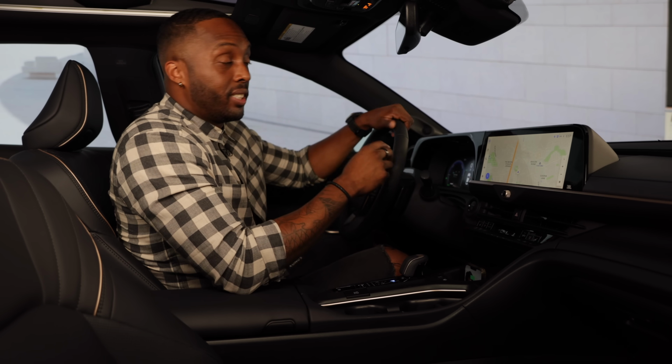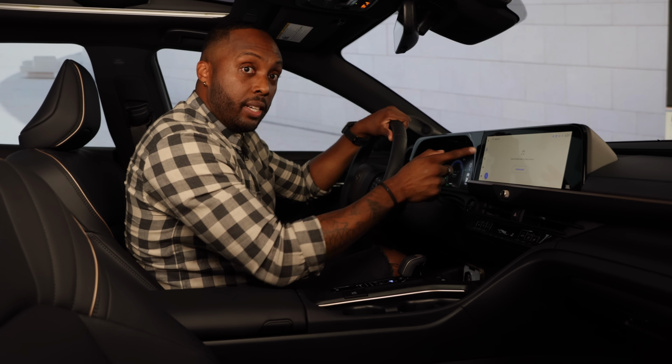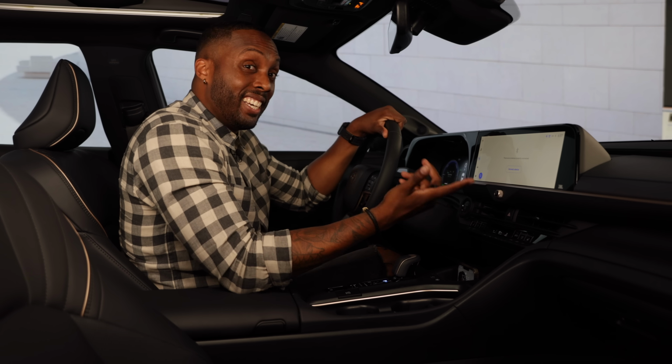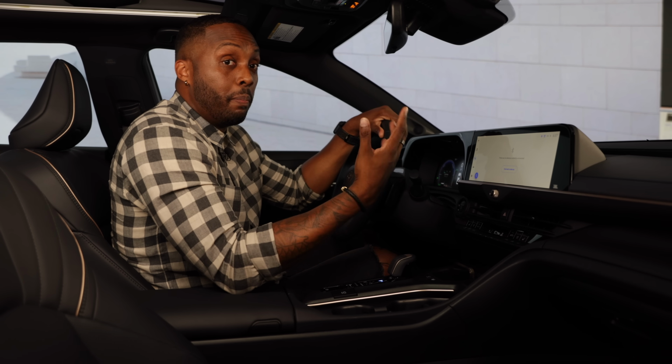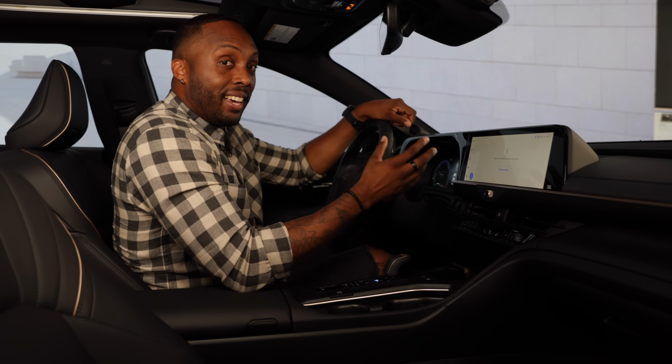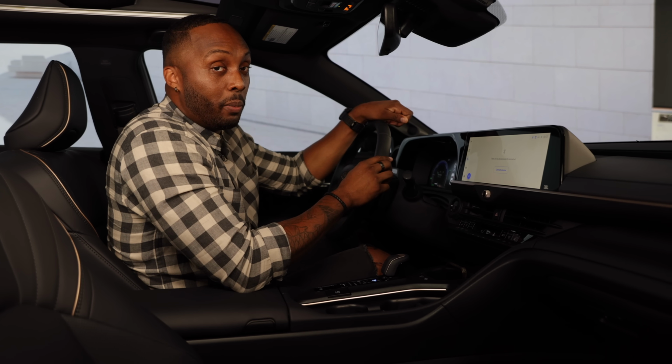And speaking of which, the newest audio multimedia system from Toyota is great. It's fast, it's intuitive, and you see it in the Toyota Tundra, Sequoia, and the BZ4X. And I like it, but I gotta say, boy oh boy, I do miss that home button.